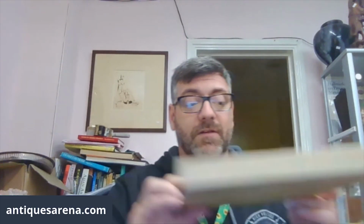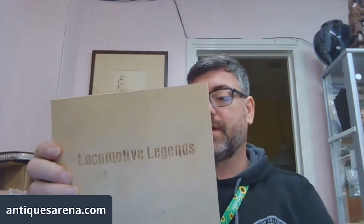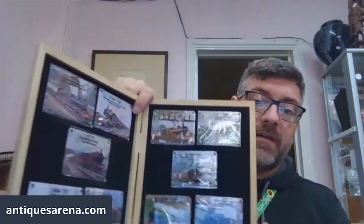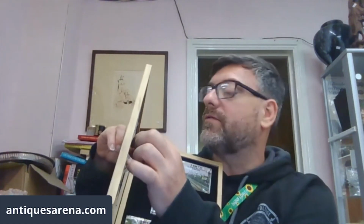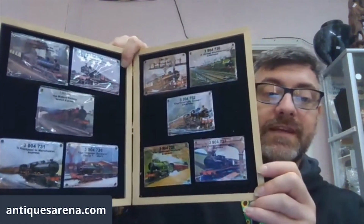For example, I purchased this Golden Oldies by Corgi, and it is advertising Ever Ready batteries. So I had that and this little Ever Ready car. They cost me £5 or $7.50 for the pair. They're for the shop. I'll probably double my money on them. I also purchased for only £2 each, or $3 each, two cases of these Locomotive Legends. They're done by Atlas Editions, and we have these plaques. They're almost like enamel tin plaques of all different steam engines. I'd have to take them off to have a look.